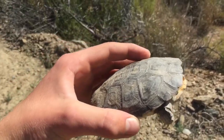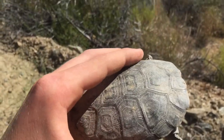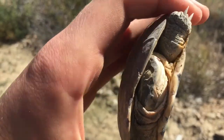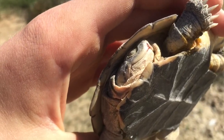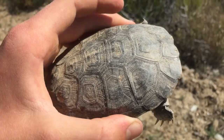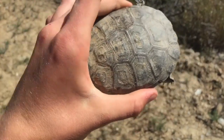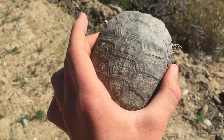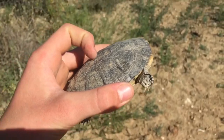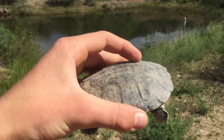Alright, so here I've got this southern marsh terrapin. So yeah, this is actually really cool. This guy was just found on the road, and you can see just on his beak there, sadly, is a little bit of blood. But I think he should be fine. He looks okay. I don't know what would have happened to him, but yeah, he looks to be okay. Not too many bad injuries or anything like that, just a little bit of blood by the mouth there. So I thought I'd bring him up to the dam here. He'll have lots of little fish to eat.